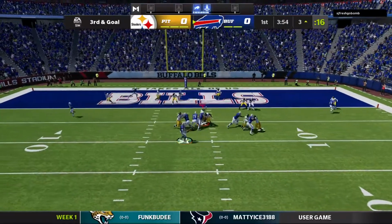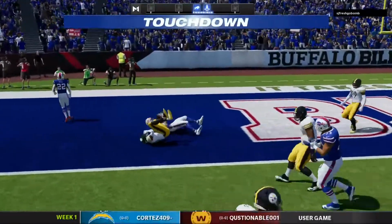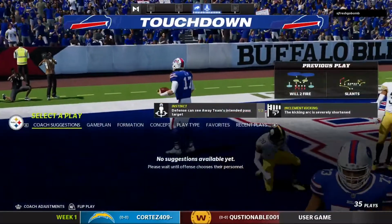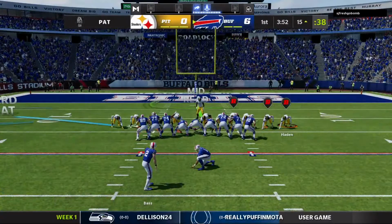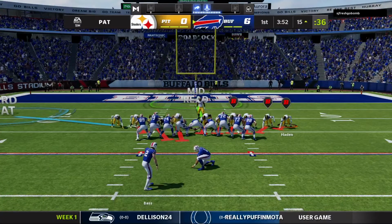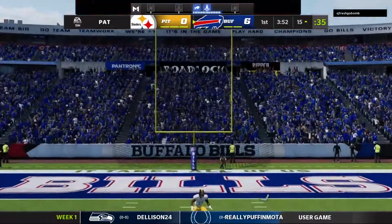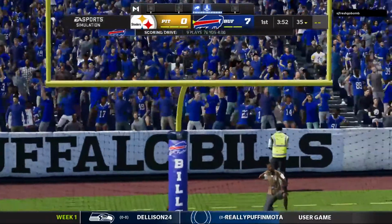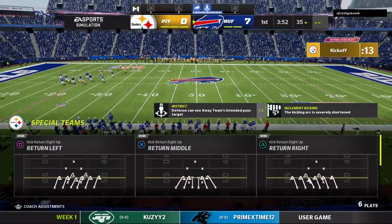Allen now on 3rd and goal. Steps away to his left, and he is into the end zone for a Buffalo touchdown. Josh Allen, a 3-yard touchdown run. And the Bills are on the board here first in the season opener. Extra point by Bass, up and good. And it's now a 7-0 game.